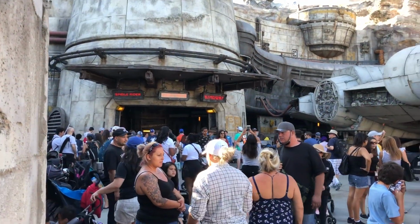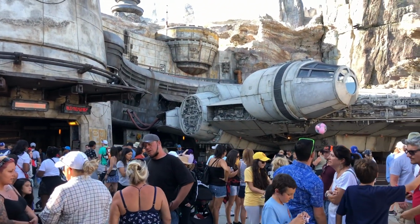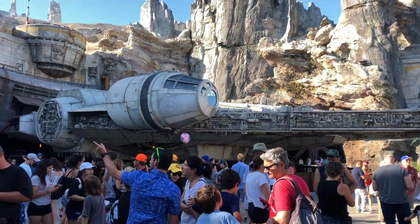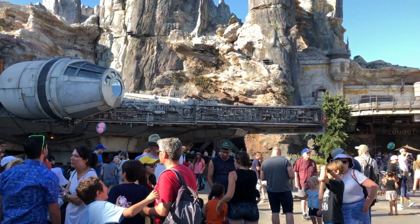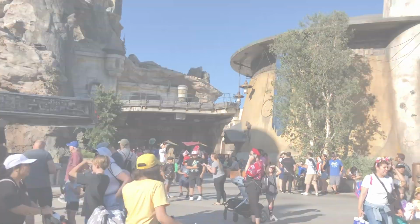But keep in mind that Millennium Falcon will not be using FastPass, so that standby line should move a little faster than attractions with FastPass. But as of right now, there's no way to skip the line unless you use that single rider line, which will get you through the line a little bit faster potentially.